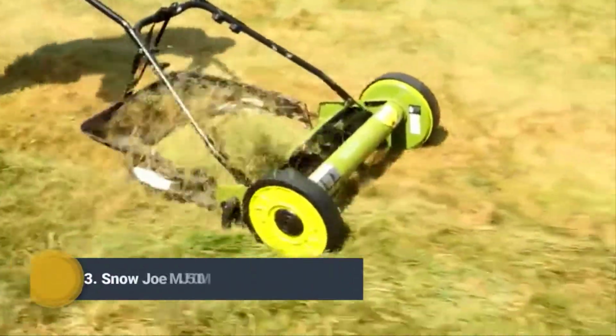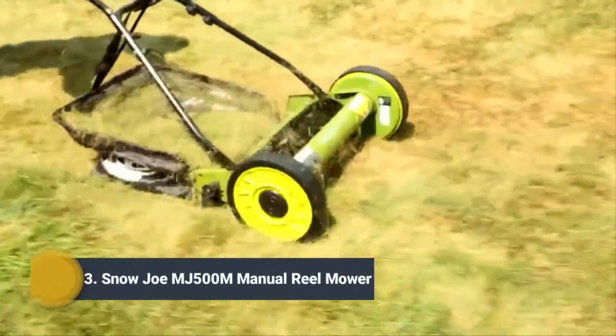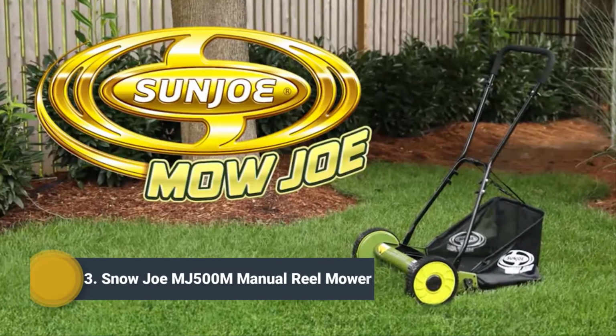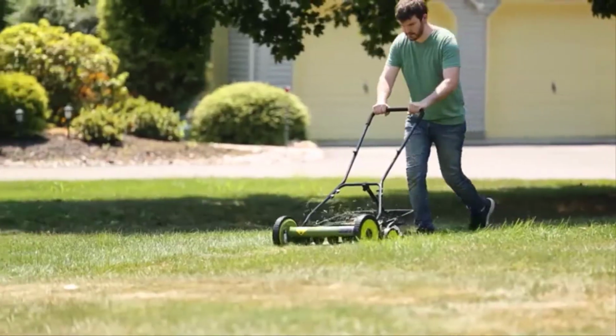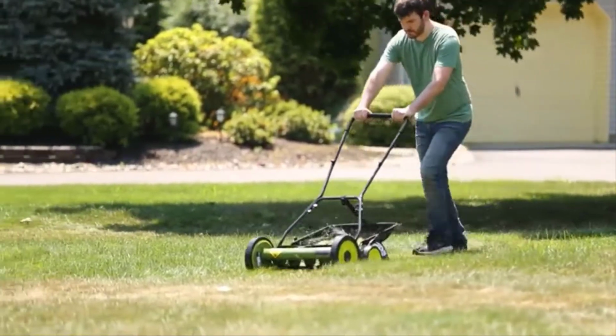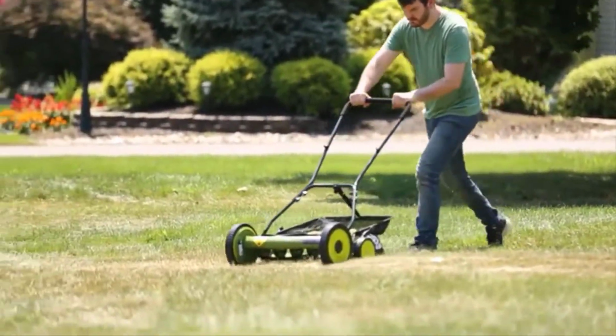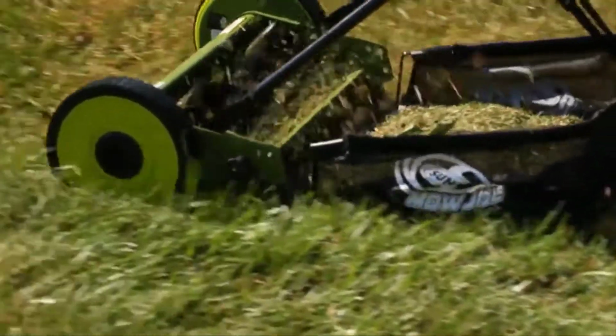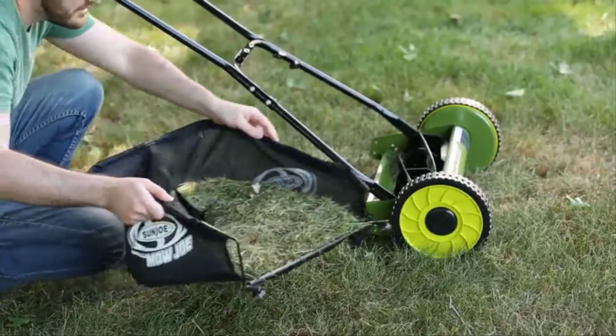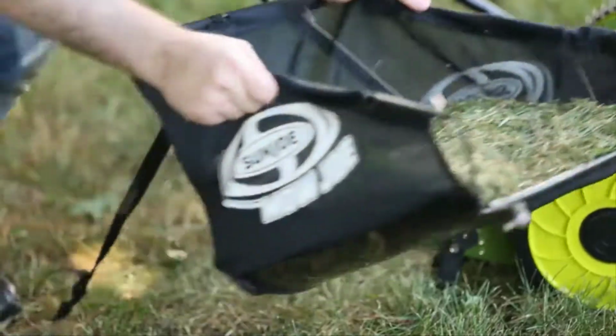Get real. Get a really great looking lawn, that is, with the Joe MJ500M manual reel mower from Sun Joe. Joe handles tough turf with ease and provides a quiet, eco-friendly solution for any lawn. MJ500M comes equipped with a durable rear collection bag to make your cleanup work fast and easy.